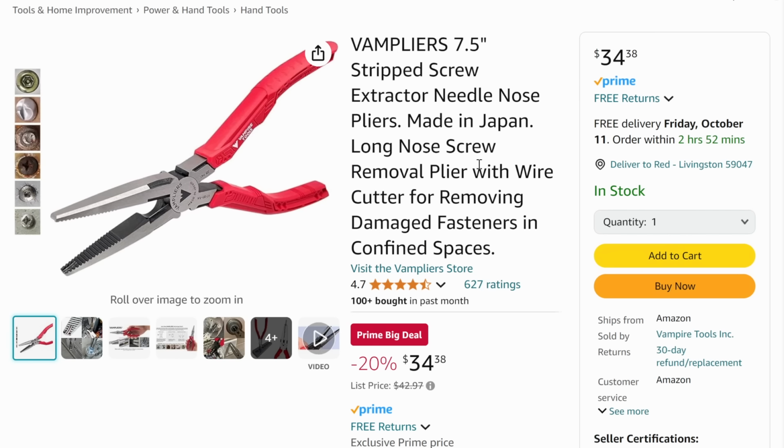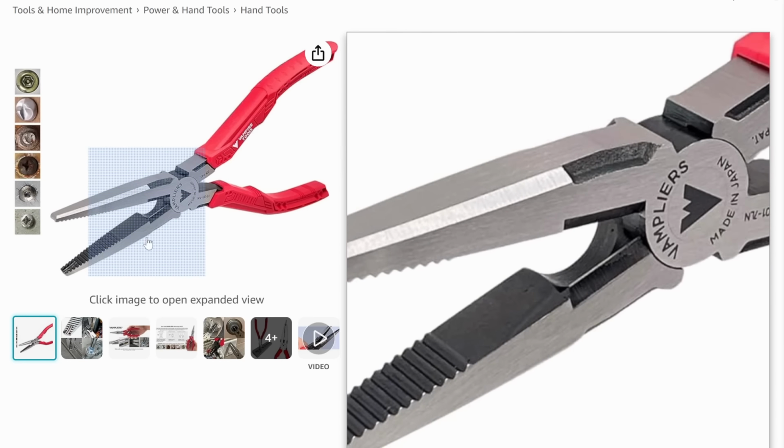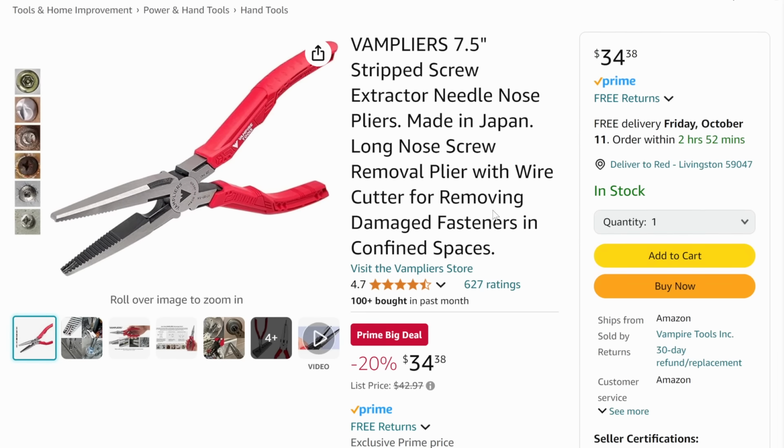All right, I'm moving fast because we got a lot to go through. Vise-Grip pliers, 7.5. These are kind of similar ends, but they're more like the needle nose pattern, but a similar end down there. You can see it on the pliers, but in a needle nose format there. Those are cool. Normally $43, on sale right now, $34.38.